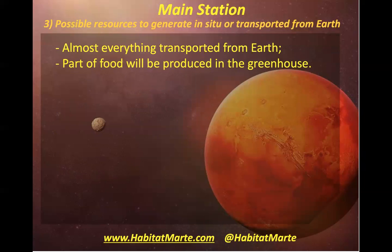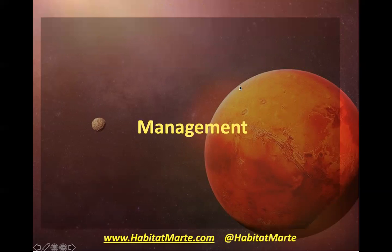Some possible resources are generated in situ on Mars or transported from Earth. Almost everything will be transported from Earth. Okay. Also, part of the food will be produced in the greenhouse. Okay. And now I'm going to the third dimension, talking about the management.